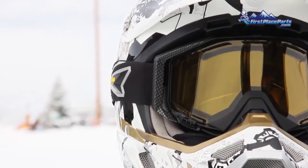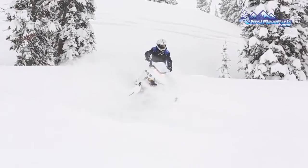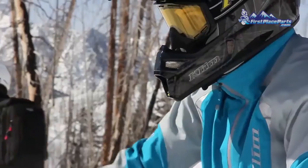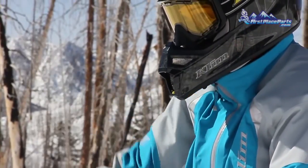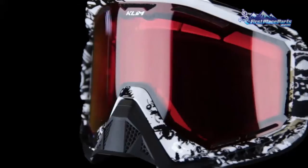KLIM strives to develop the most advanced and trusted snowmobile goggle on the planet, which is why we've traveled the world over to find premium materials, state-of-the-art technology, and breakthrough manufacturers in the newest improvements to the Radius Goggle.